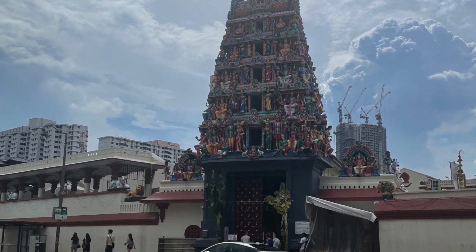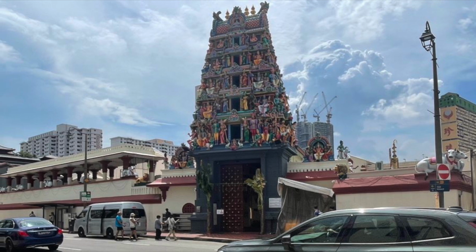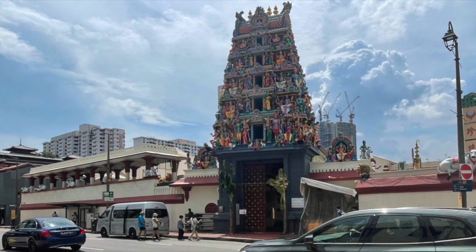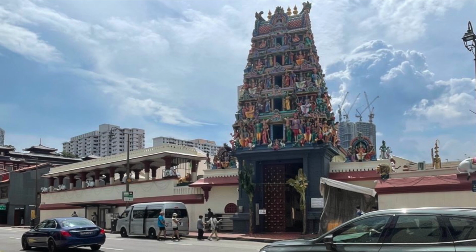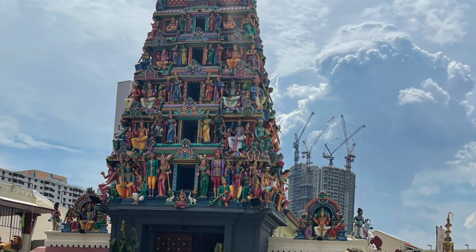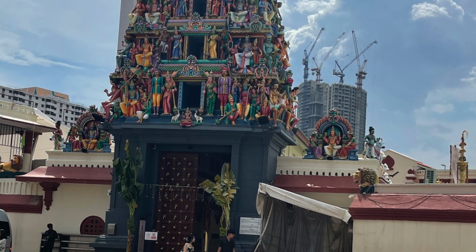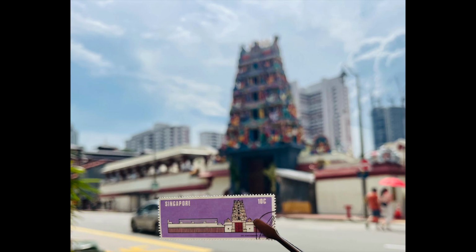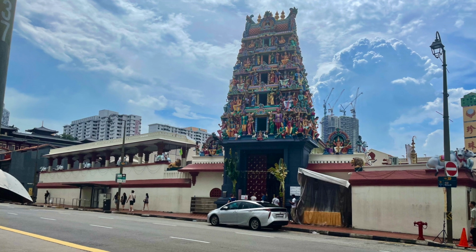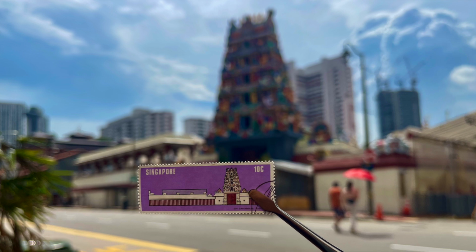Firstly, it was made of wood and in 1843 it was rebuilt with plaster and bricks. At that time, marriage registration of Hindus happened in this place. The Gopuram is the most attractive part of the temple. It is the tall structure with many arts. First, it was a 3-tiered Gopuram. In 1925, it was changed into a 5-tiered Gopuram and it is the current appearance. You can go inside and observe the temple.